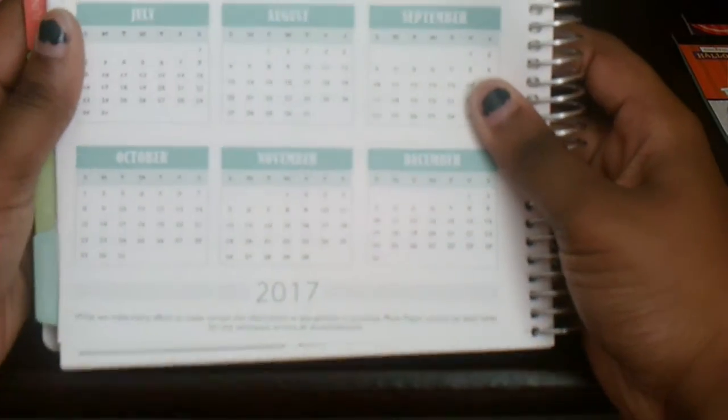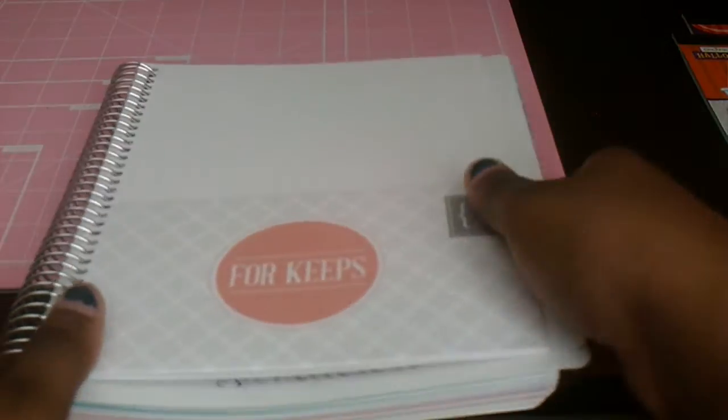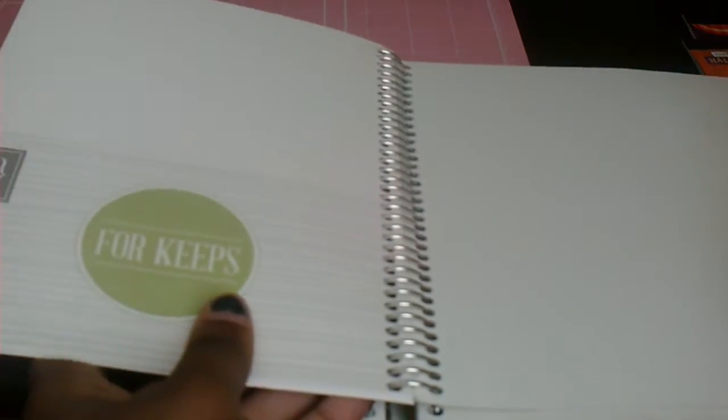But anyway, you have a holidays page and it has all the holidays for 2015, 2016, and 2017. And then you get a 2017 overview, a yearly overview, and a little folder at the back that says For Keeps, and it's double-sided.